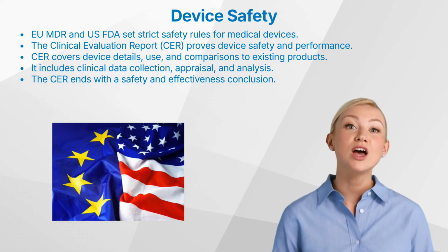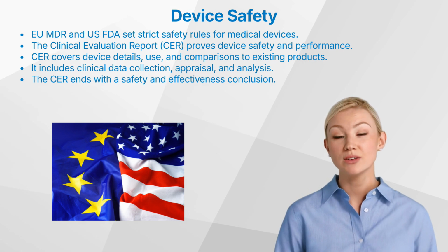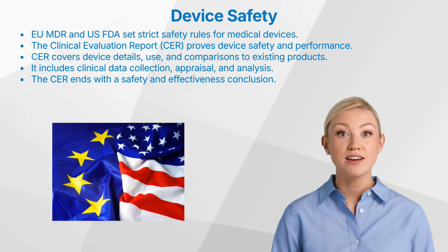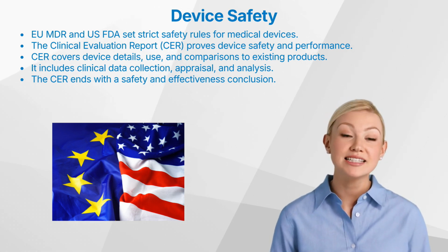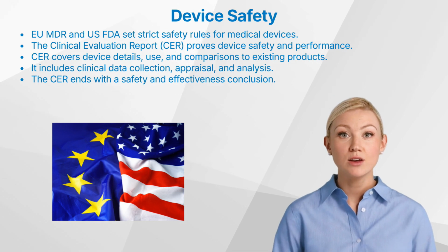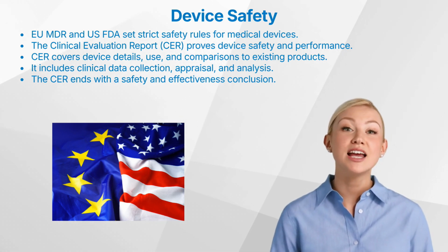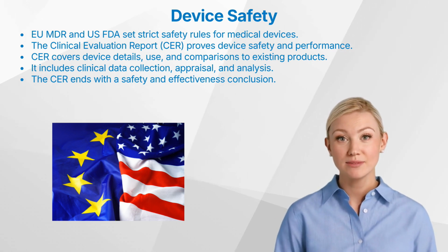Let us continue with understanding the clinical evaluation process. At the heart of medical device approval lies the Clinical Evaluation Report, or CER. This document provides evidence that a device meets safety and performance standards. The CER is structured into 6 main components. First is the device description and specifications. This includes the design, components, principles of operation, and intended medical indications.